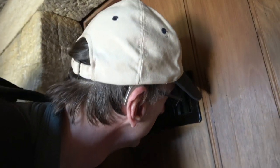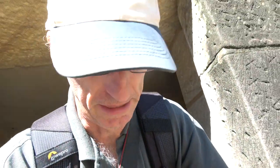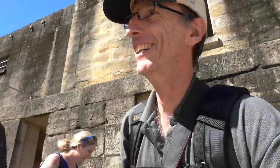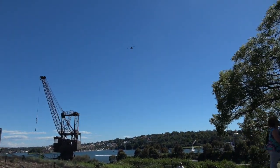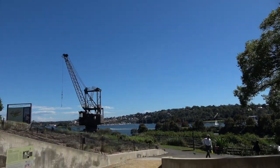Imagine being stuck in there, in the darkness. Wouldn't have been pretty. Then making your way out into the light. Would have been quite disorientating. I survived. It's light. How many prisoners escaped?